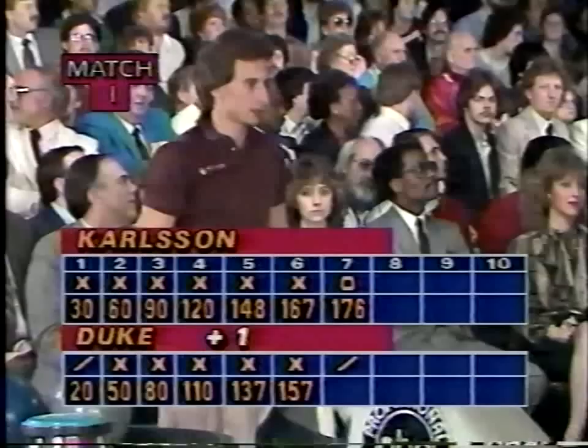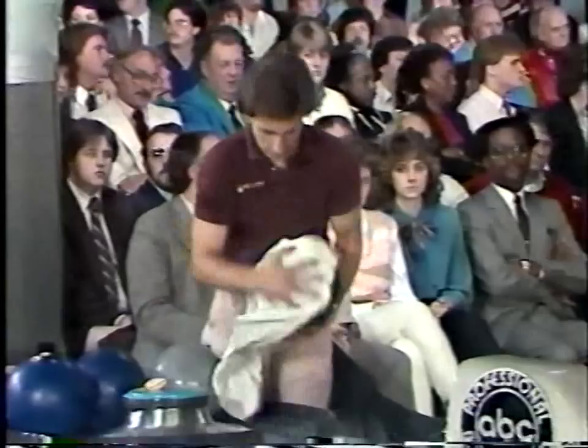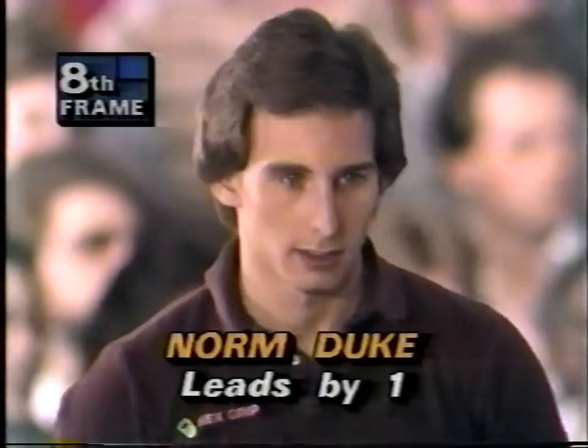Tulsa's Billy Young will meet the leader. Then Pete Weber will step in, followed by Dennis Jacques, the tournament leader. Good revolutions on the ball. A young player like Norm Duke has the ball turn over about 13 or 14 times in the 60 feet 3 inches from the foul line to the center of the head pin.